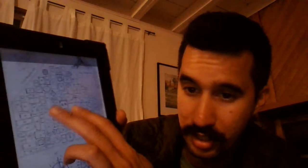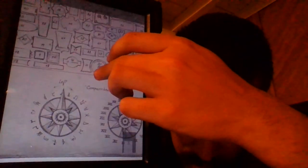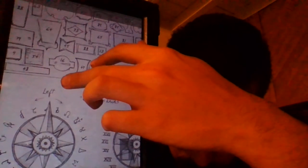And underneath it, you got these compasses, right? You got a right compass. It's got Roman numerals. And you got this left compass. It's got all these weird symbols. Ooh. Okay. Just thought I'd get us into it. Okay, chapter 1.